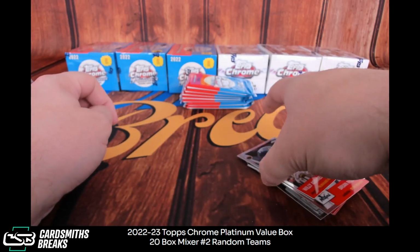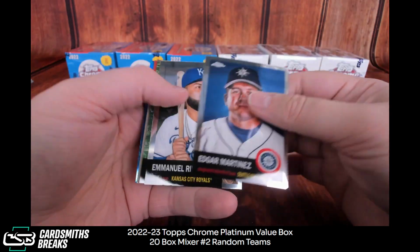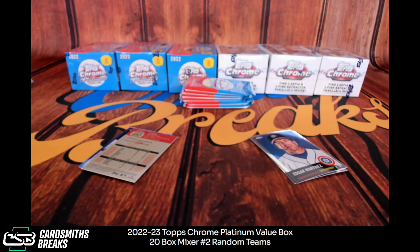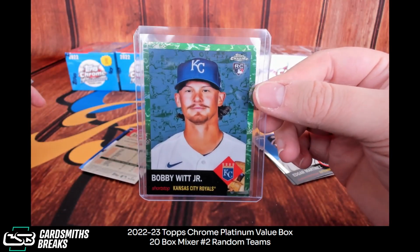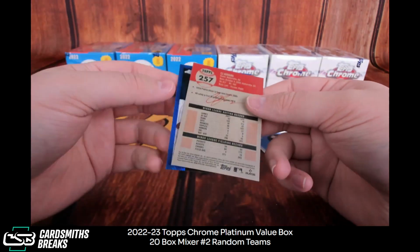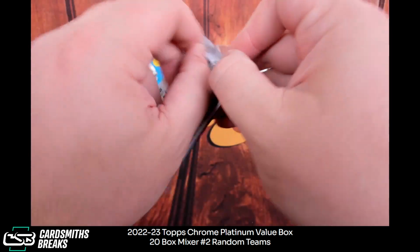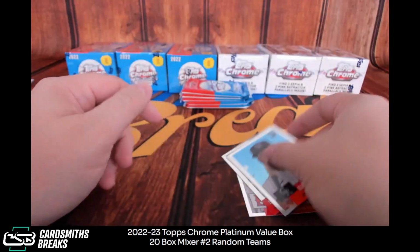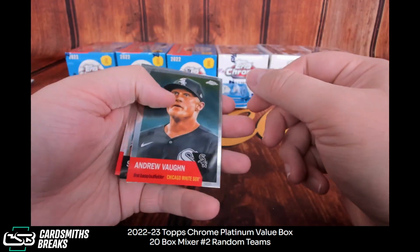Willy Adames Prism. Wow. Cool. A Bobby Witt Jr. Lawrence. Green Twall. This is a Bobby Witt Jr. value box case. We had one in the last break, too. 76 of 99. I love that card. A beaut. CJ Abrams rookie and Castellanos blue prism. Manny Ramirez refractor. Strider rookie.